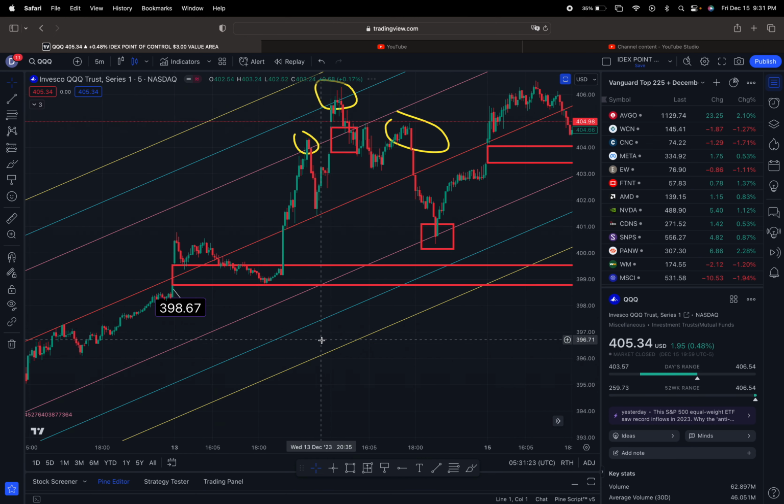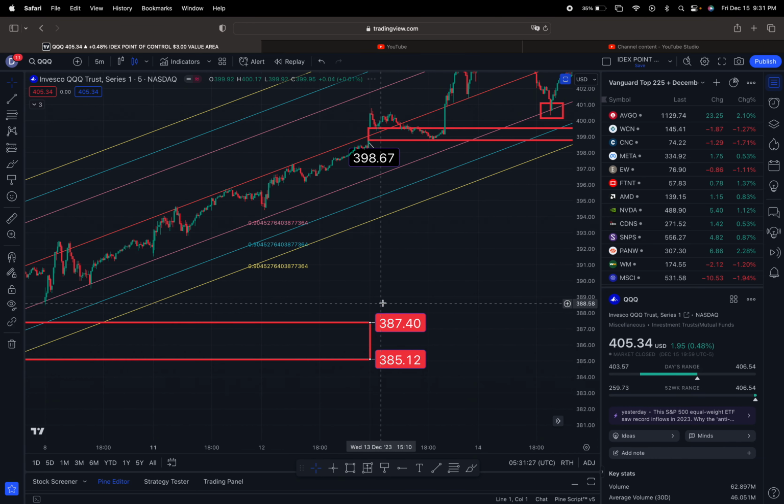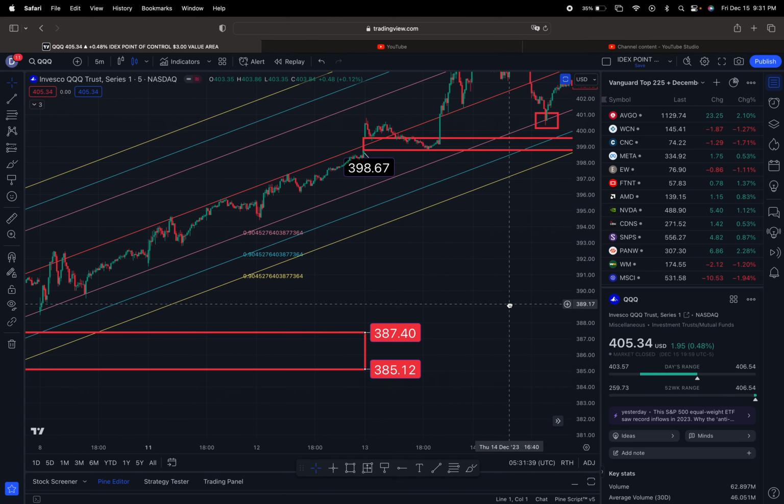And if we look left, another gap to the south side, but we are not in that channel, not in that zone. I will let you know when we get closer to that range. Bounce here, here, and here at support.